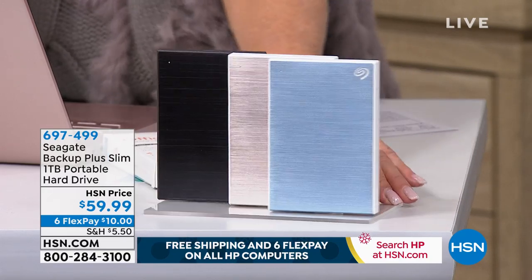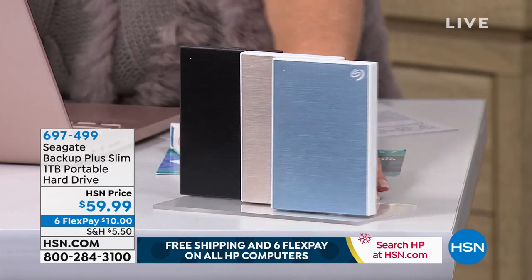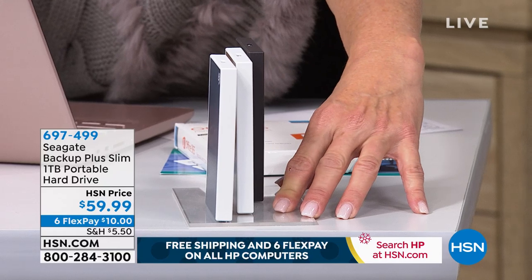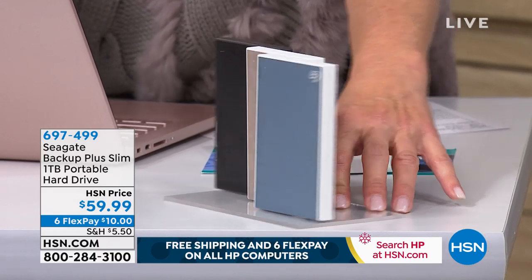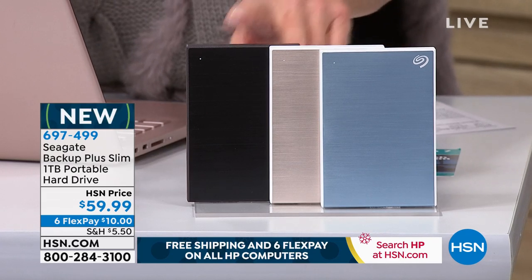If you ever bought an external hard drive in the past, they've been giant and heavy and loud. These literally are about the size of a deck of cards, and that's pretty crazy for a terabyte. You've never done those colors either. Show everybody the colors. Yeah, this is the blue, that's the gold, and this is the black.